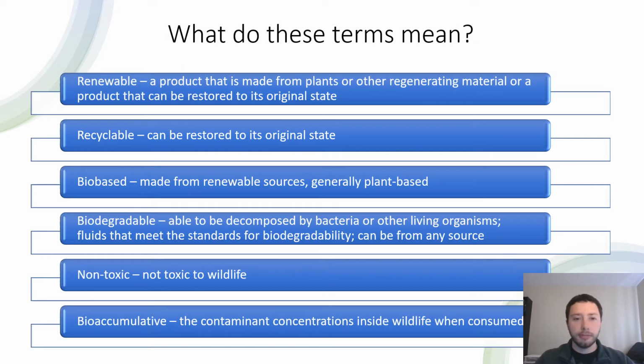So what do these terms mean? Well, renewable just means that it is a product that is made from plants or other regenerating material, and that it can be restored to its original state. Recyclable just means that it can be returned to its original state. And bio-based means that it is derived from renewable resources, which generally include plant-based products.